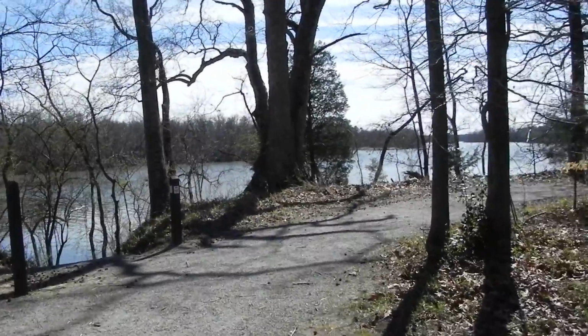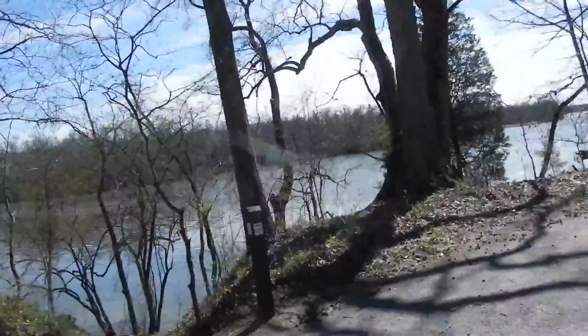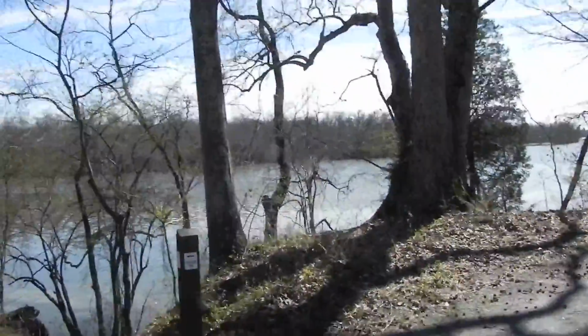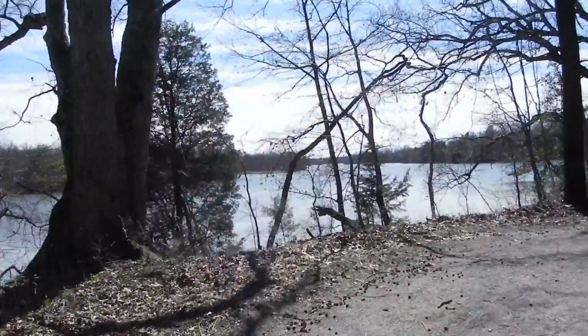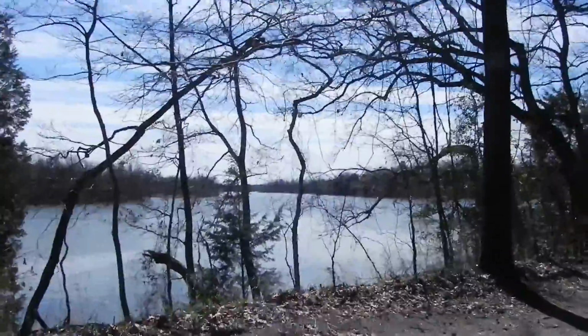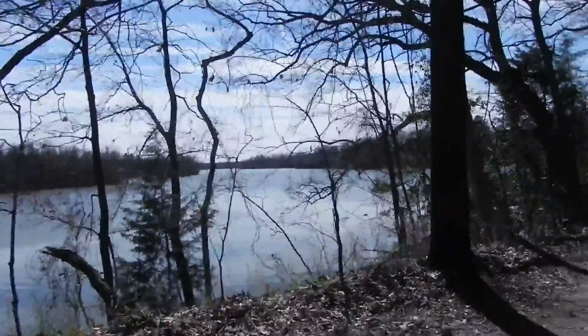That's the, it's part of the Appomattox. The Appomattox is actually on the other side of what that is. That's actually an island out there. This is where the river splits. I think up there is actually the Appomattox. I think that's the head of the island right up there.